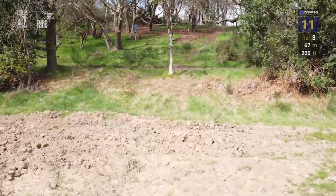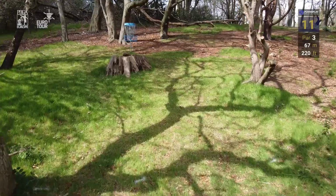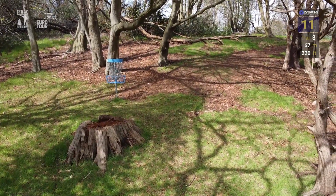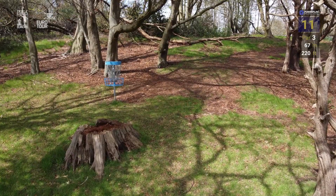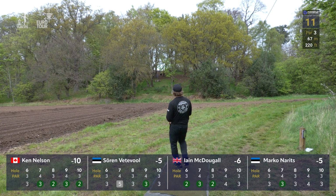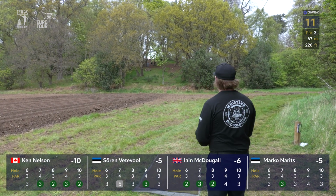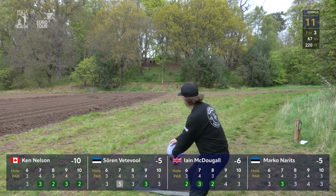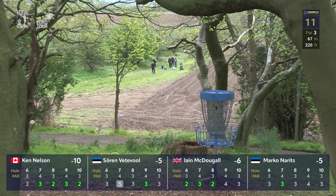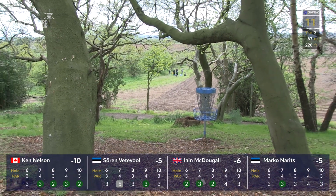Hole 11. Yes, in the previous round, Ken was unfortunate off the tee. Let's see if he can make the change. Ken's been playing really well. The only blemish on his card is that double bogey on hole 2. Yeah, he's been turning it on since hole 5. Makes a correction from yesterday, hits the gap. Perfect shot, pin high.